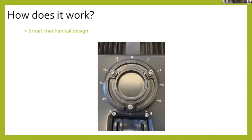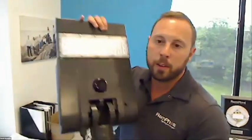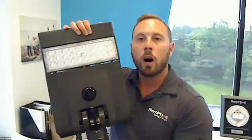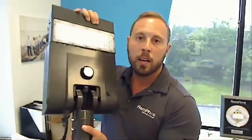We have a smart mechanical design. I'll do a live demo here, so I'll shut this PowerPoint off for a second. Here is a look at the unit. This is the 30-watt hybrid solar unit. It's designed to replace up to a 250-watt HID.